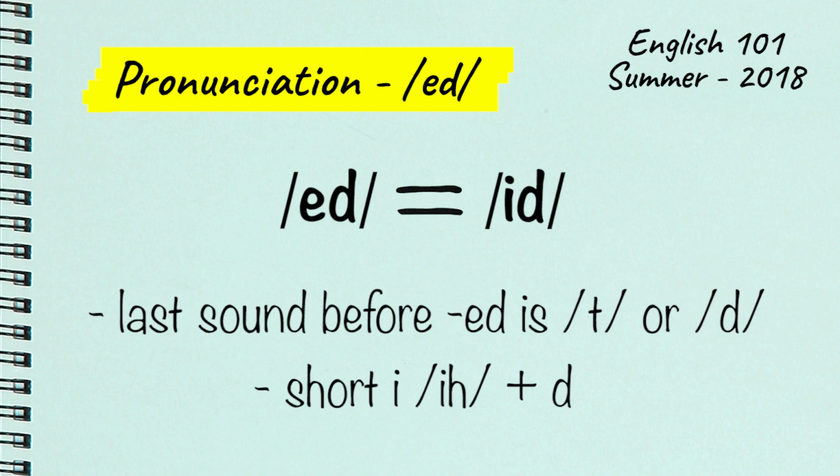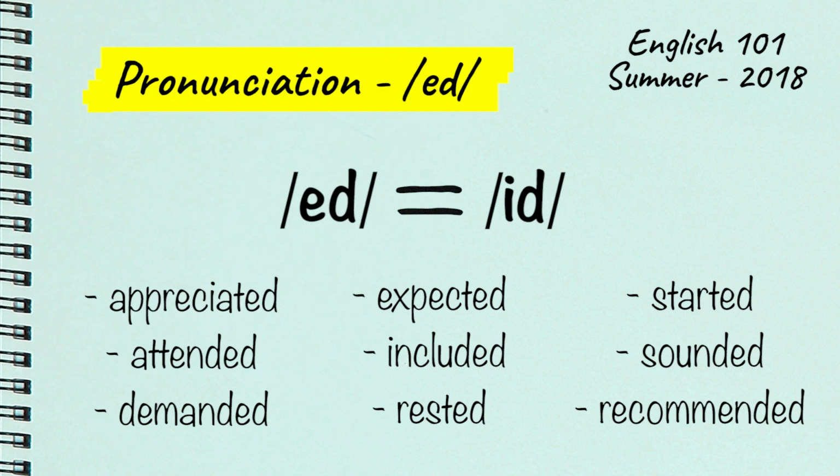And the correct pronunciation is the short I, as in it, and then d, id, needed. And here are some examples of words that end in ed and have the id pronunciation. Appreciated, attended, demanded, expected, included, rested, started, sounded, recommended.